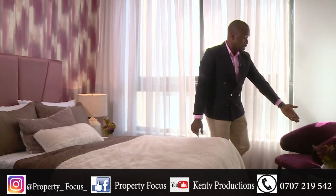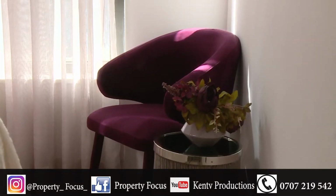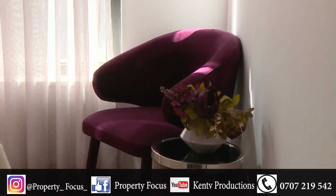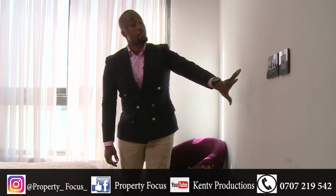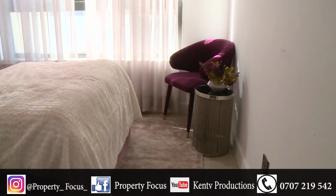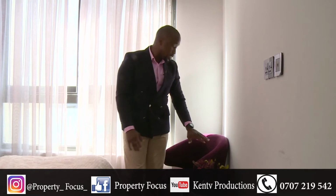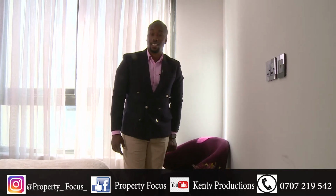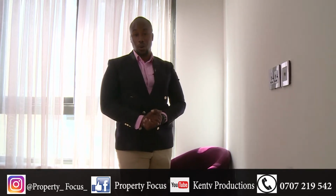And right over here you've got the nice purple chair for the little girl. She could comb her doll's hair, she could sort of read a book, any of her drawings, she could just get creative with this space. And what I like on this particular section, provision for your television set if you so wish. And coming down over here you've got your side table, which is very interesting, that's in black and it's complementary to this side chair. Now we're going to go into the other room, see what it has to offer.